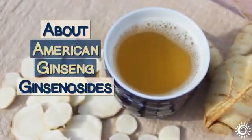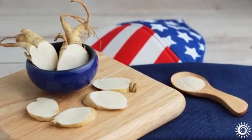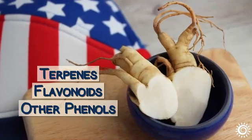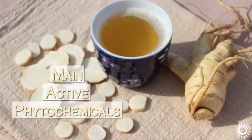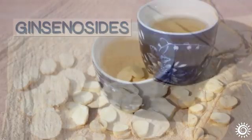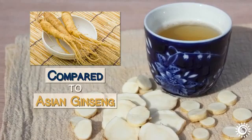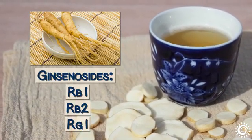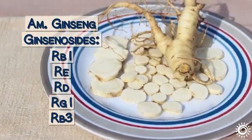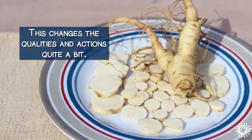About American ginseng ginsenosides. Similar to Panax ginseng, American ginseng is composed of various health-promoting components like terpenes, flavonoids, other phenols, and nutrients. But the main active phytochemicals and saponins common to this tonic herb are known as ginsenosides. American ginseng has a different ratio of ginsenosides compared to that of Asian Panax species, which contain primarily ginsenosides known as Rb1, Rb2, and Rg1. American ginseng contains mainly Rb1, Re, Rd, Rg1, and Rb3. This changes the qualities and actions quite a bit.